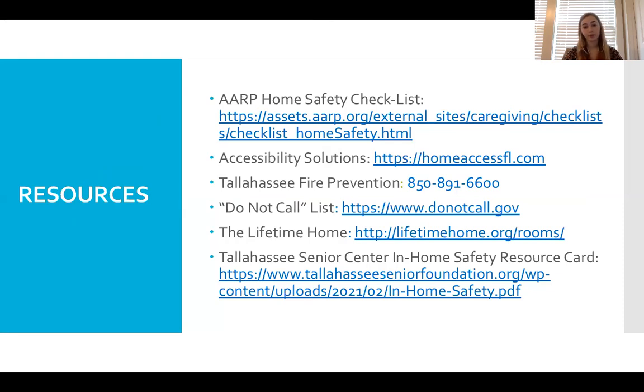And so here are some resources for a lot of the topics that we discussed today. So the AARP Home Safety Checklist, that's an example of one of those resources that you can use to kind of do your own home safety assessment. Accessibility Solutions, now that is a company that will come out and do a home safety assessment and provide you with some solutions or some suggestions for making your home safer.